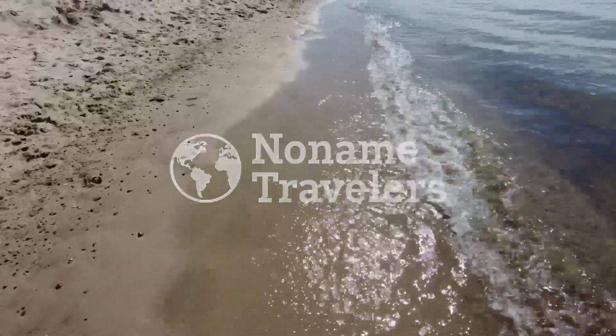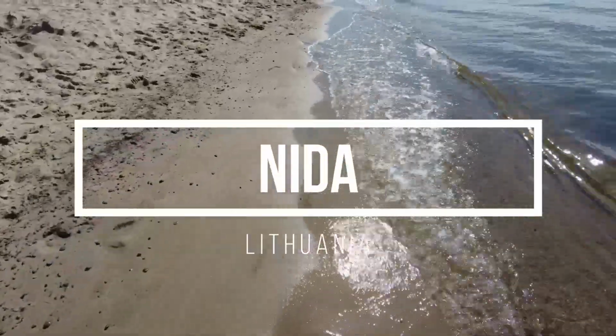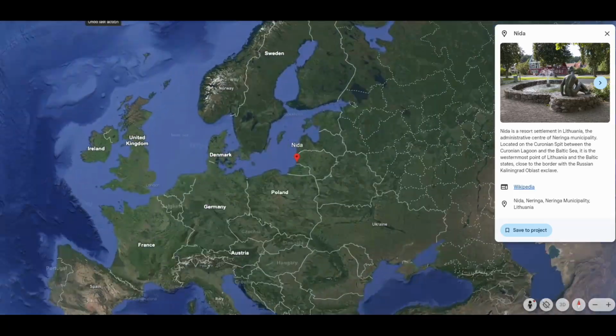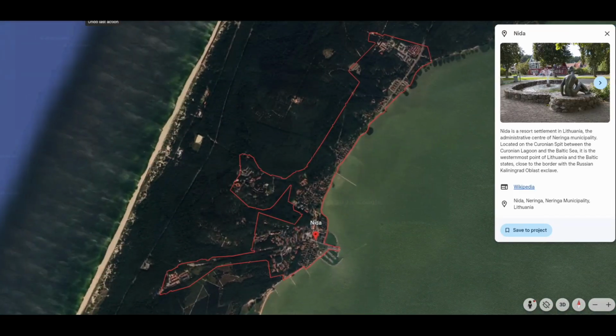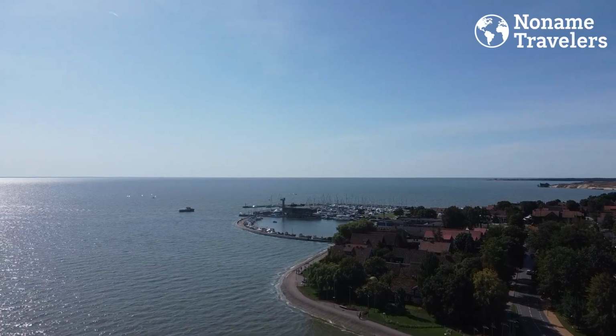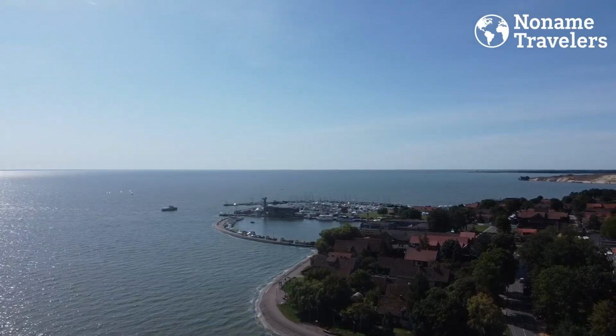Today we're taking you to one of the most unique and beautiful places in the Baltics, Nida, a peaceful resort town located on the Curonian Spit in Lithuania. To reach Nida from Klaipėda, you first take a short ferry ride across the Curonian Lagoon. The ferry crossing only takes a few minutes, offering beautiful views over the Curonian Lagoon.